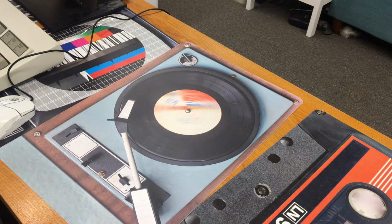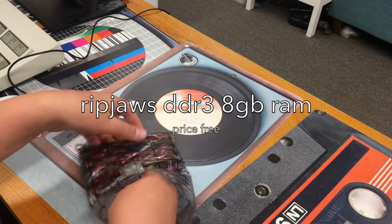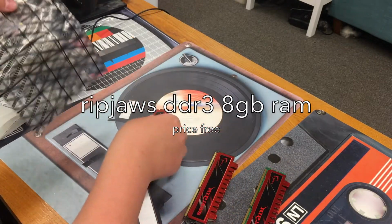Next is the RAM. I got this for free from a friend. This is just some Ripjaws DDR3, all in 2GB sticks. So in total, this equals 8GB, which should be enough for me.